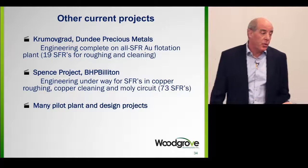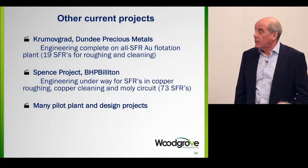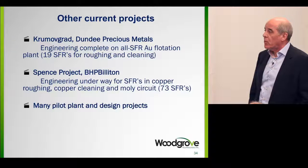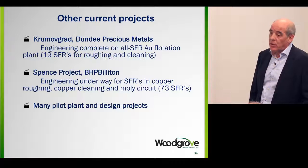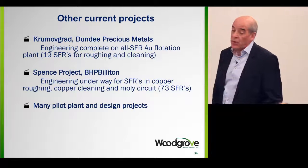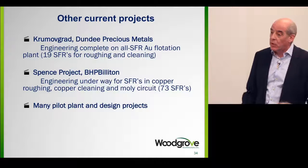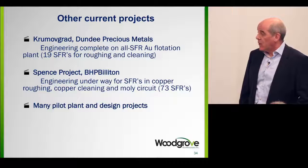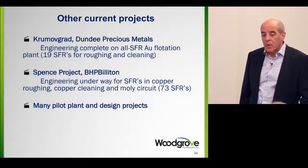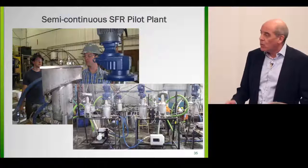Some other current projects that we have going. Krumovgrad, Dundee will eventually put a plant in Bulgaria, the Krumovgrad gold operation, and we've completed the engineering on that with 19 SFRs for roughing and cleaning. BHP, we've been very active with BHP on their Spence project, which will be copper flotation circuit in northern Chile. And we've done about 300 pilot plant runs in Santiago, Chile, and we're doing more today as we speak, variability. And the engineering is underway right now for SFRs and copper roughing, copper cleaning, and for the moly circuit. So we have many pilot plant and design projects underway.